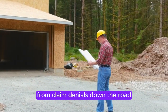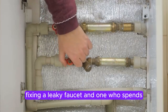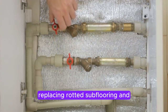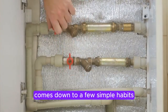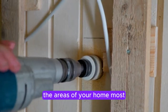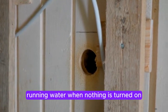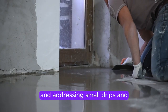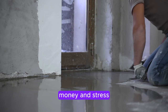Ultimately, the difference between a homeowner who spends $50 fixing a leaky faucet and one who spends $15,000 replacing rotted subflooring and remediating mold often comes down to a few simple habits. Regularly inspecting the areas of your home most prone to leaks, listening for unusual sounds like running water when nothing is turned on, watching for unexplained increases in your water bill, and addressing small drips and dampness the moment you notice them can save you an enormous amount of money and stress.